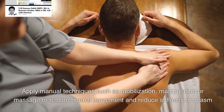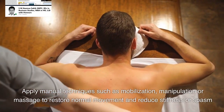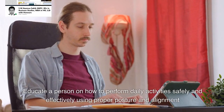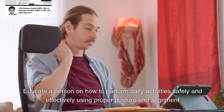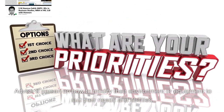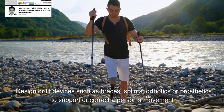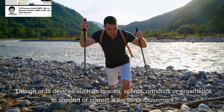Apply manual techniques such as mobilization, manipulation or massage to restore normal movement and reduce stiffness or spasm. Educate a person on how to perform daily activities safely and effectively using proper posture and alignment. Advise a person on how to modify their environment or equipment to suit their needs and abilities. Design or fit devices such as braces, splints, orthotics or prosthetics to support or correct a person's movement.